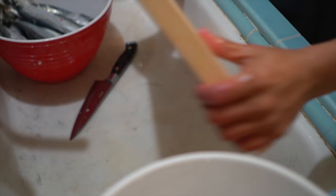Now let's fillet. They're really easy to fillet. I like to cut them one time down the back and then just insert my knife so it cuts the rib cage and just slice all the way down and flip. I like to do a little score on one side on the bottom and flip it to the top. Do the same kind of thing. Run my knife one time, stick it all the way in, run through the rib cage. Bam. That's it. Pretty simple.